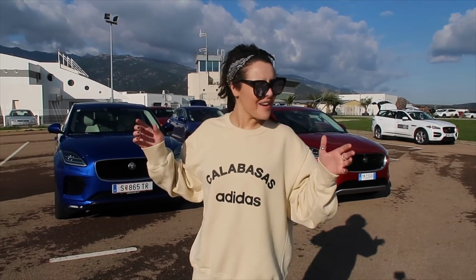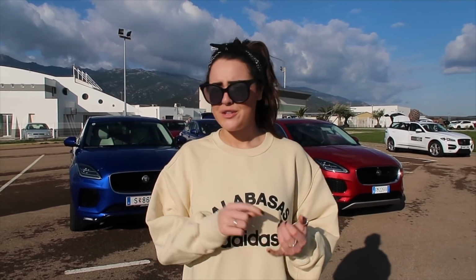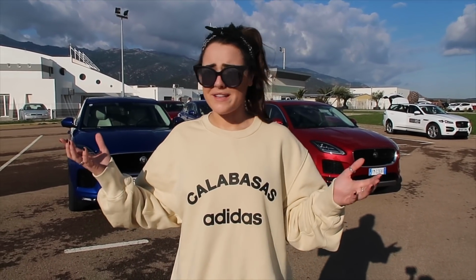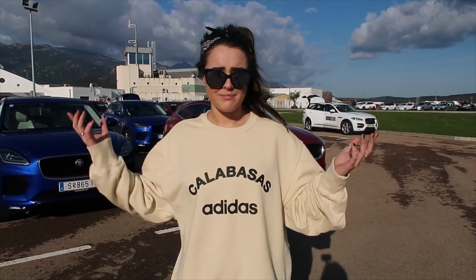Well, guys, never been an SUV girl, but Jaguar, you have smashed it with the E-Pace. Super capable, comfortable, fun to drive, and you know what, better settings in Corsica? This trip's been absolutely amazing. To sum it all up, if you're looking for something like this, buy it.